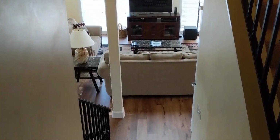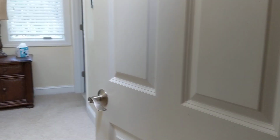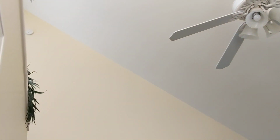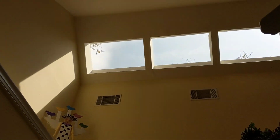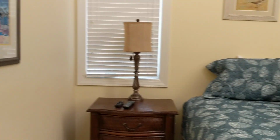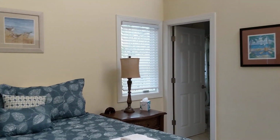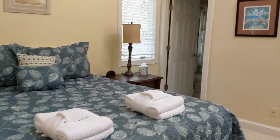If we go back down to the split staircase, so here's your living room. Over on this side, I'd say that the carpet would need to be replaced throughout this space. It's a nice bright room with tall ceilings. A little wear and tear along the edge there. But another king bed, smaller walk-in closet, and private bath in here.